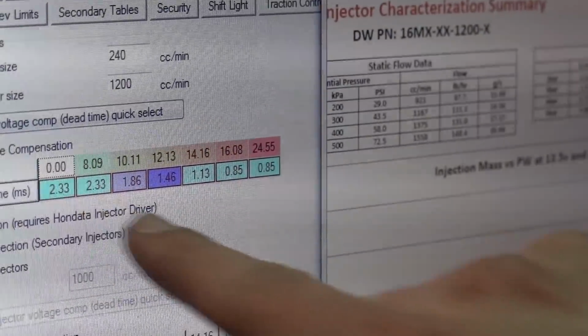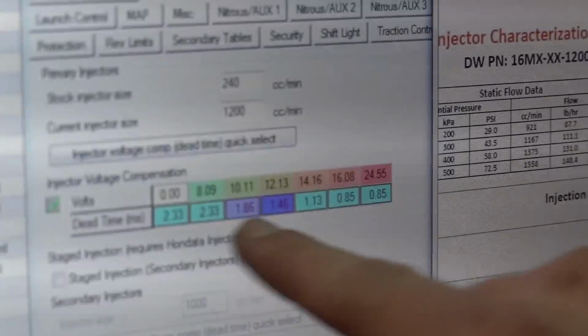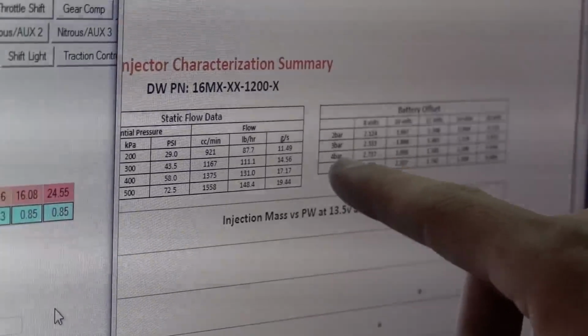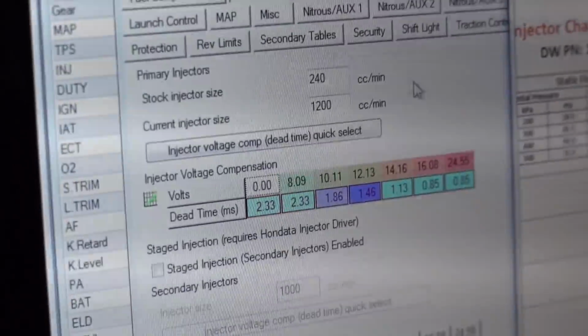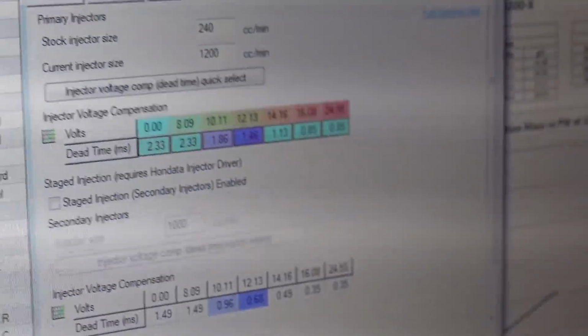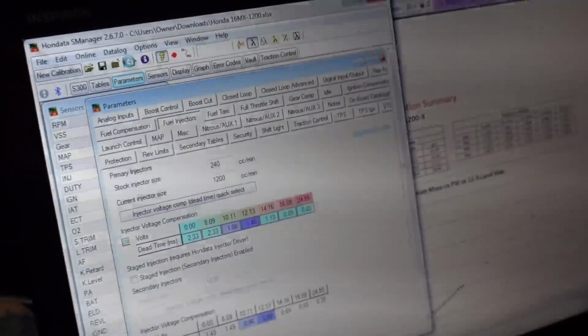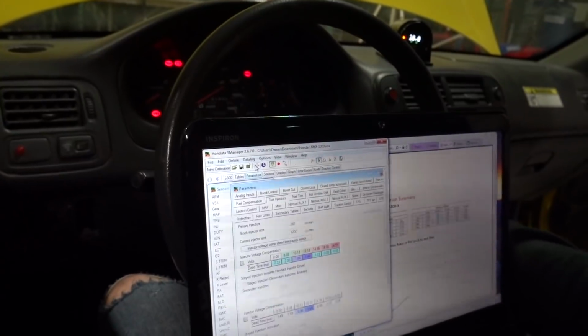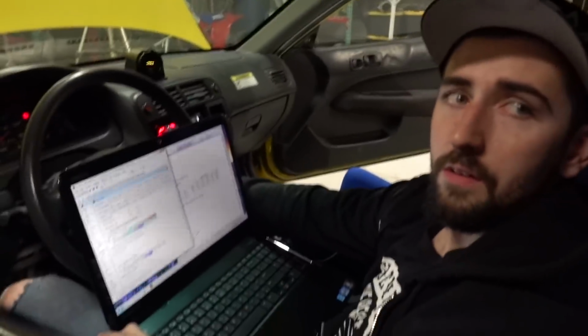So you can see at 8 volts, over here at 3 bar, which is like 43 psi, is 2.33. You just go ahead and put that in there, same as there, and you basically just follow the numbers as you go along, and the bar is what your fuel pressure is. That's pretty simple. Then we'll upload that to the car and see if she starts. I guess it probably needs to build the fuel pressure.